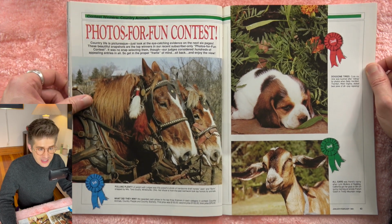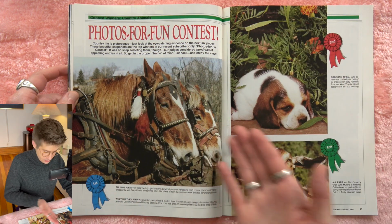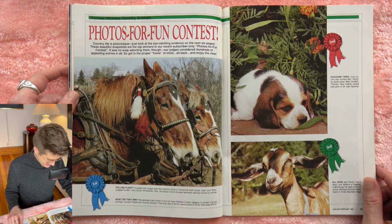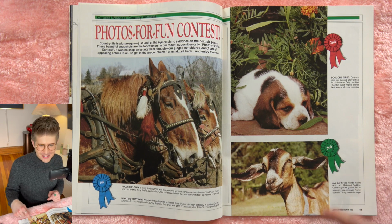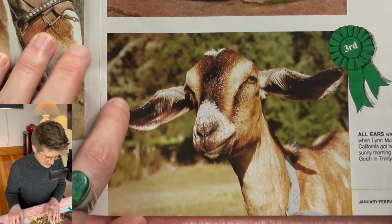Photos for fun contest. We love to have fun in the country. The winner of this year's contest, I guess, is these horses. Draft horses, Jack and Belle. And then second place is this tired, cute puppy. And third place is this freaky goat with long ears. Oh my god.